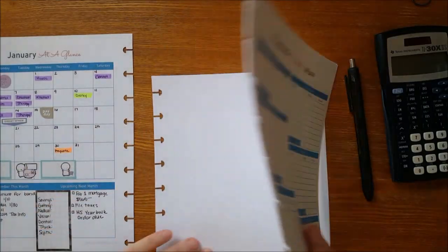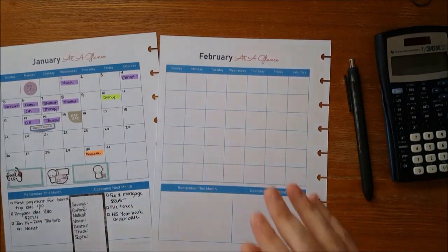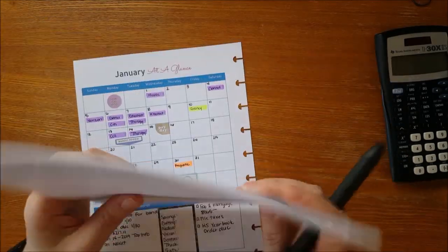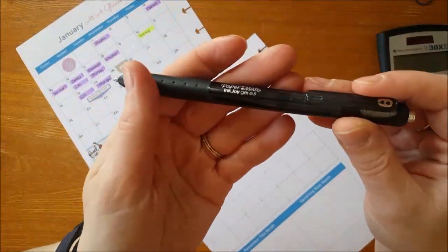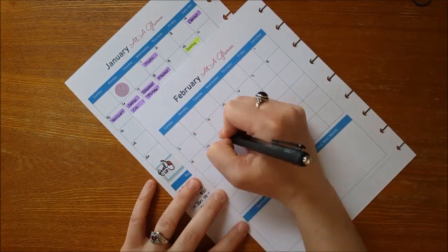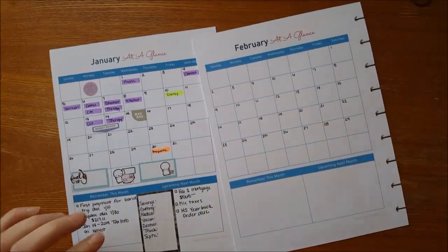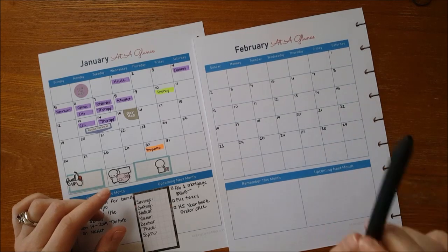What I need to do is set up our January paycheck into February, which is why I pulled out February. I'm going to quickly go through and number February. This is a Saturday in February, which means payday is on the 14th.